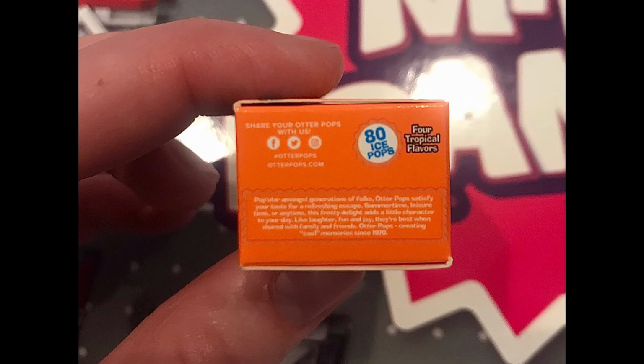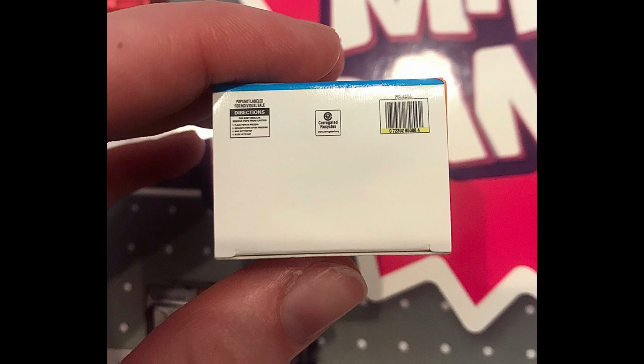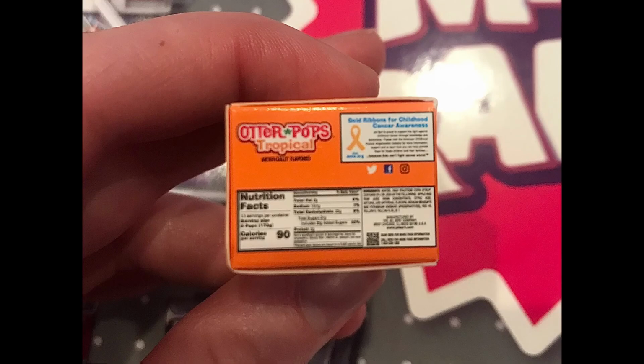The side of the box is just orange with the 80 ice pop sticker. There is also the contact information and information about the product. The bottom is plain white with a barcode. The other side has the logo and an awareness for cancer information box. There is also the nutrition facts.